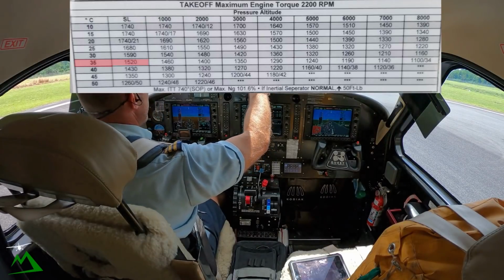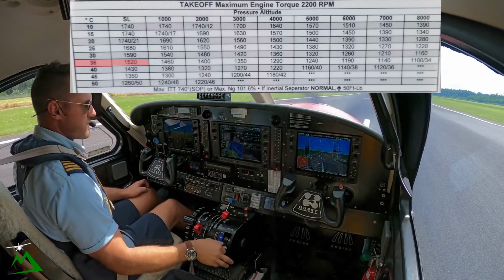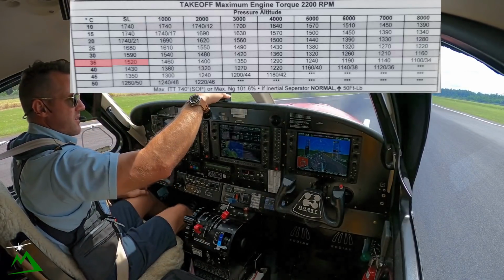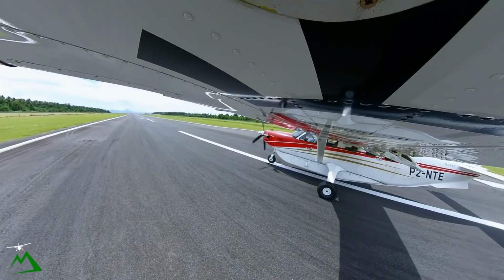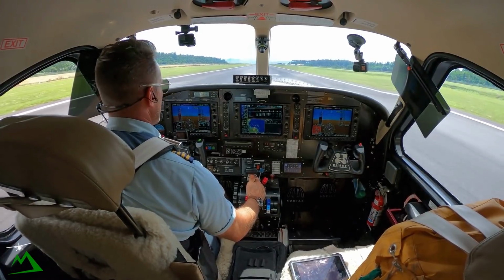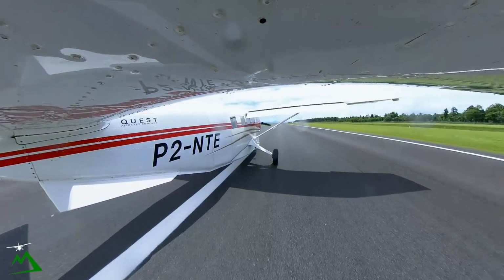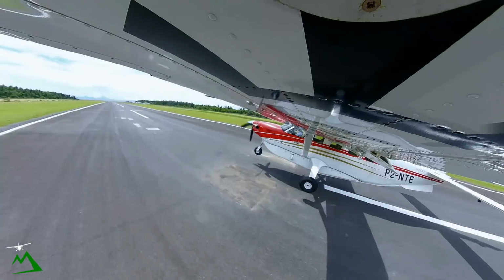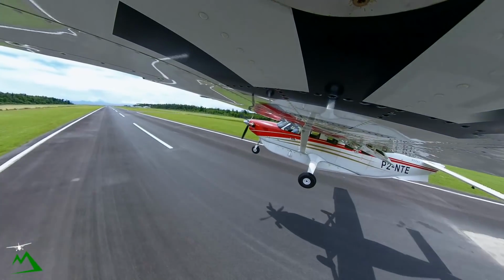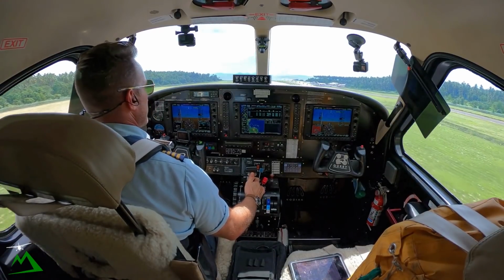It is 33 degrees out, so we will go 1470 for 1520 on the torque. And airspeed is alive. There's 57 knots. We'll rotate. Pitch over just a tiny bit. Get our airspeed up to 85 knots. And we'll climb out at 85 knots.